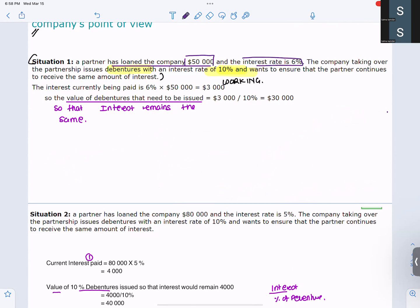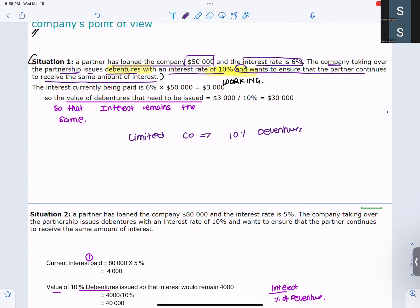Interest rate is 6%. The company is taking over the partnership. It is going to issue debentures with an interest rate of 10%. That means the limited company is going to issue 10% debentures. But it wants to ensure that the partner continues to receive the same amount of interest. So the company is going to issue 10% debentures, but at the same time, it wants to ensure that the partner receives the same interest. Let's see over here.